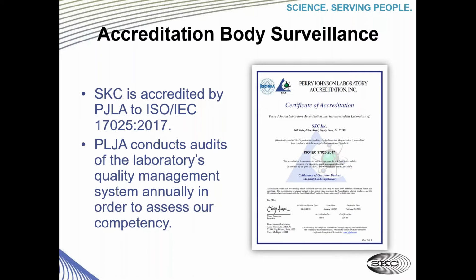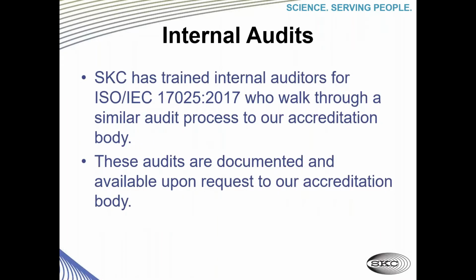To be accredited, you need to have an accreditation body who regularly audits the organization. So we work with Perry Johnson Laboratory Accreditation, or PJLA, and they conduct audits of the laboratory's quality management system annually in order to assess our competency. We also have internal audits. SKC has a team of trained internal auditors for 17025 who walk through a similar audit process to our accreditation body. These audits are documented and available upon request to our accreditation body.